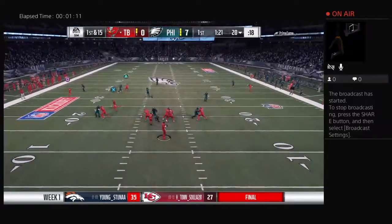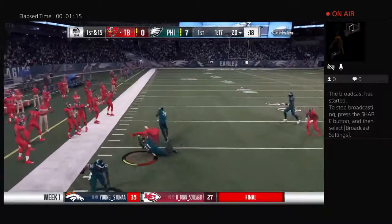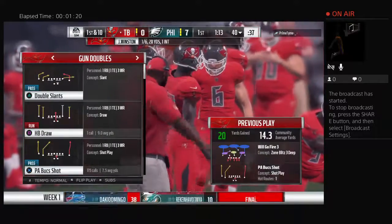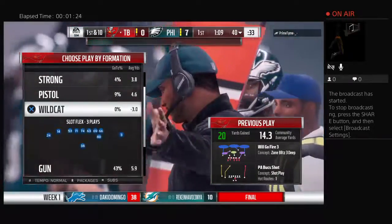Now a play fake here on first down. Out to the left there and complete to Howard. A good pickup there of 20 yards. So finally completes his first pass. Credit the defense, though. They've been showing him some different looks, keeping him off balance.